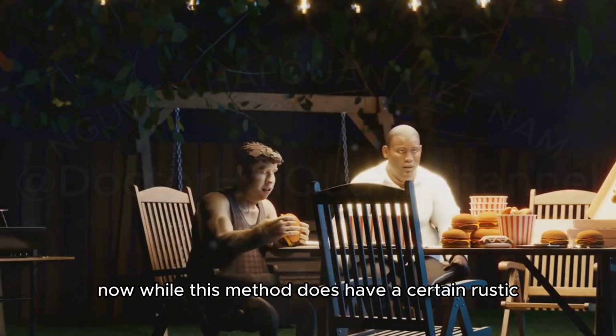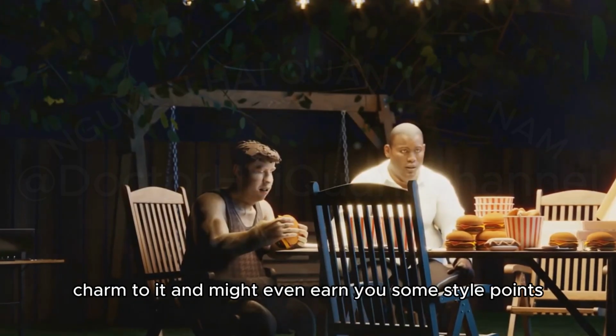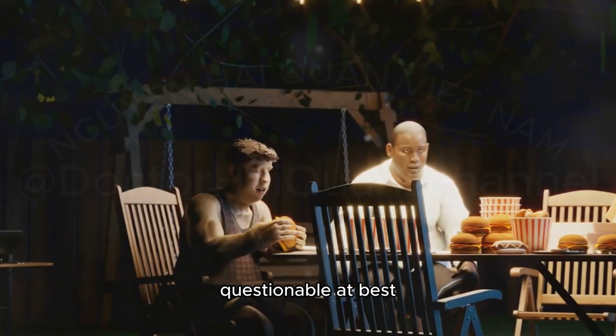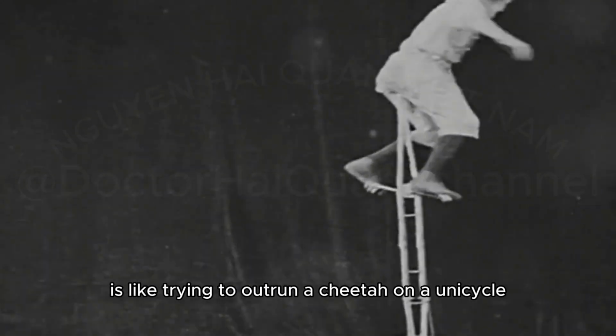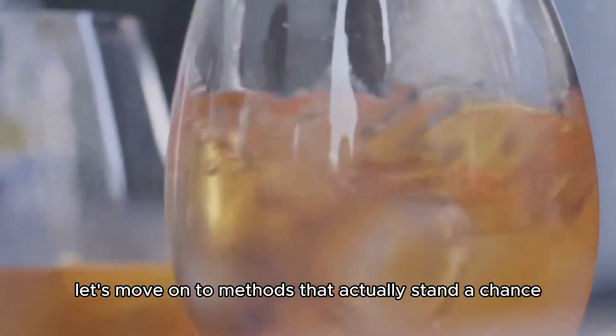Now, while this method does have a certain rustic charm to it and might even earn you some style points, its effectiveness is, shall we say, questionable at best. The study doesn't even give us hard numbers on this one, and frankly, I'm not surprised. Trying to chill a beer with a damp cloth and a prayer is like trying to outrun a cheetah on a unicycle. It's entertaining to watch, but ultimately futile. So let's move on to methods that actually stand a chance against the heat.